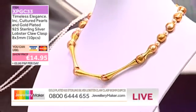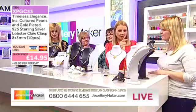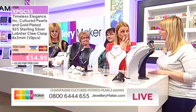Yeah, and I think one of the nicest things about the shimmer on a pearl, especially of this colour, is that the colour exposes the imperfection.